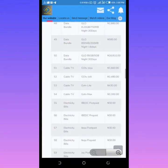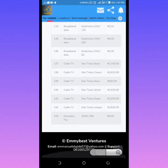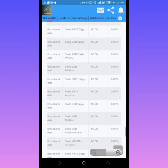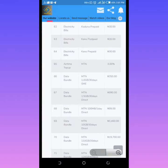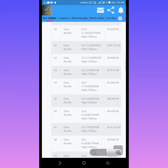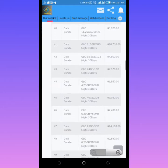We offer over 143 products for now, so you can also resell. Your earning is not limited, it's unlimited. You earn a lot, so far you can sell more, you earn more. So you look at the area where you are. The most demanding things are airtime, data, cable TV and electricity bills. So you check our price list on that.